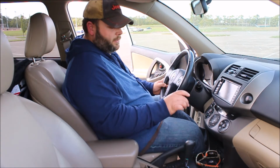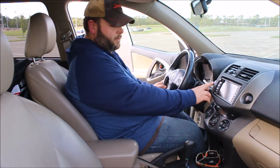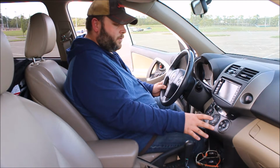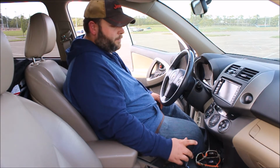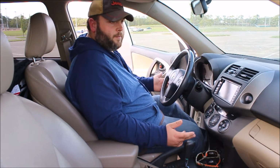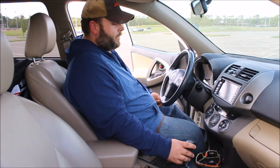especially for a 2010. We've got the push button start/stop instead of a key for the ignition. It's got the 4-wheel drive lock up here. And it's got the dual zone climate control. It's got a nice set of functions for the navigation system. It's not nearly as sophisticated as a navigation system in a more upscale Toyota like an Avalon, let alone Lexus, which is a Toyota. But it gets the job done for the most part.